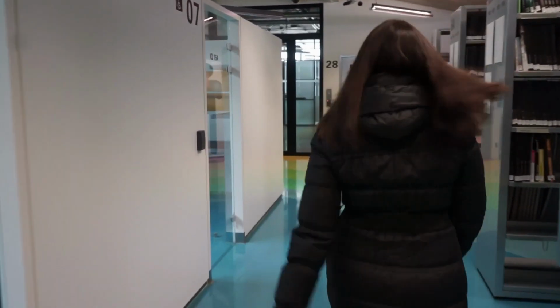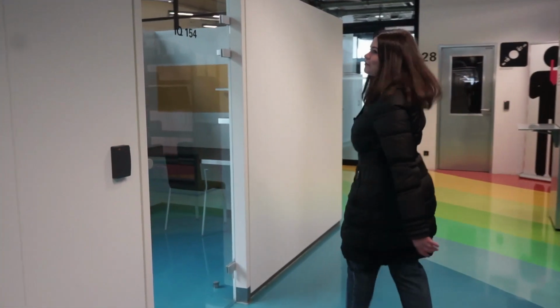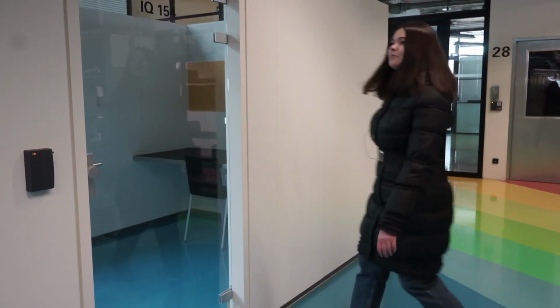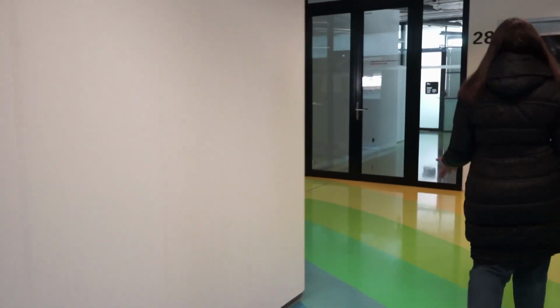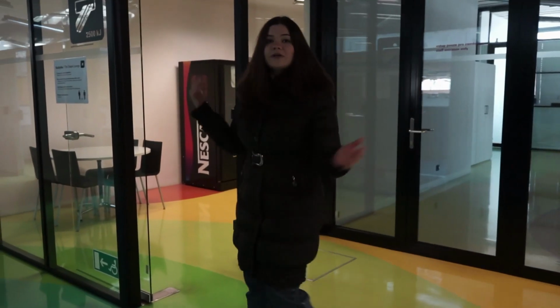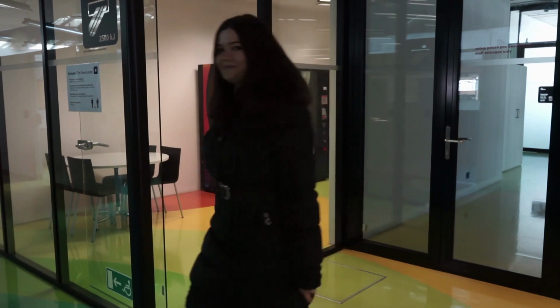You can study here even at night, or you can book a study room like this one and prepare yourself for exams. Moreover, if you are tired or hungry, there are vending machines where you can get your coffee or snacks.